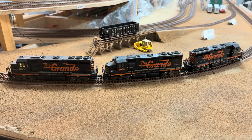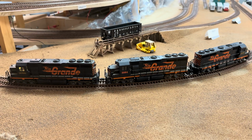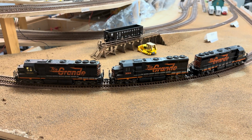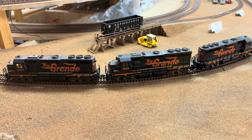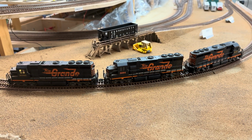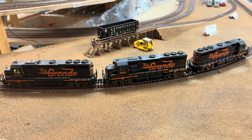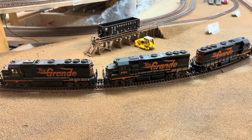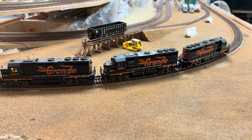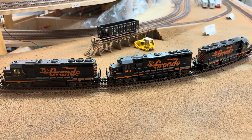These are my 3 Atlas Rio Grande GP-40's that I purchased new in 1978. And they ran on analog for a long time, and then I switched over to DCC, and so they sat for a long time. And within the last 5 years, I had DCC installed in them by a friend, and I got them back, and they worked okay, but they still needed some fine tuning.